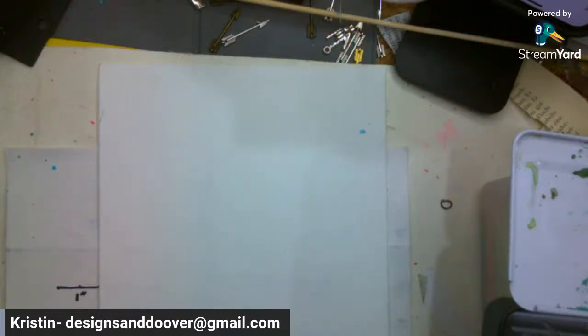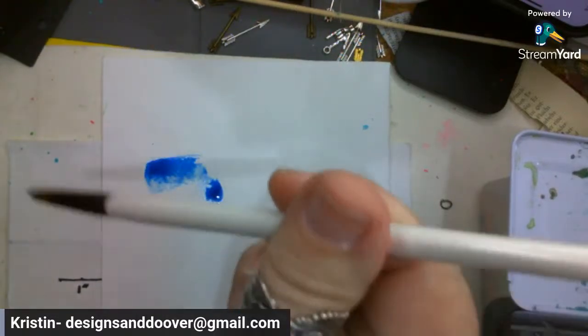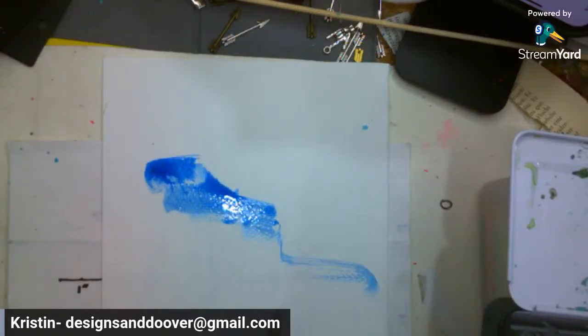Let's see, what color is this? This is from the primary set. So this is going to be very blue. And I'm holding my grip way back at the back and twirling my brush.